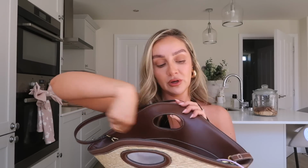I also like the fact you can wear it, like you can hold it like that, but then it also has the crossbody strap on, and then it does have a zip up on it as well. So yeah, love that. Okay, then next up, again, another thing I picked up from Porto, Zara.